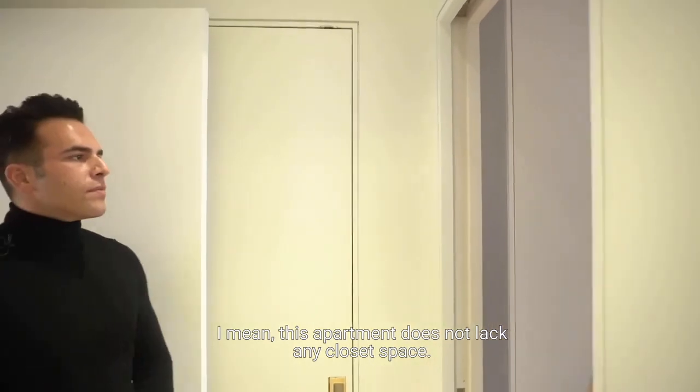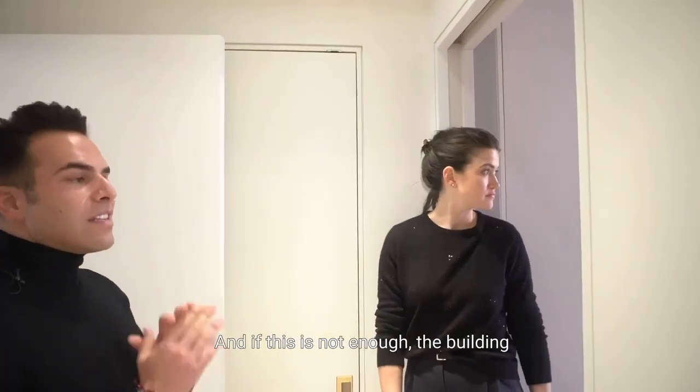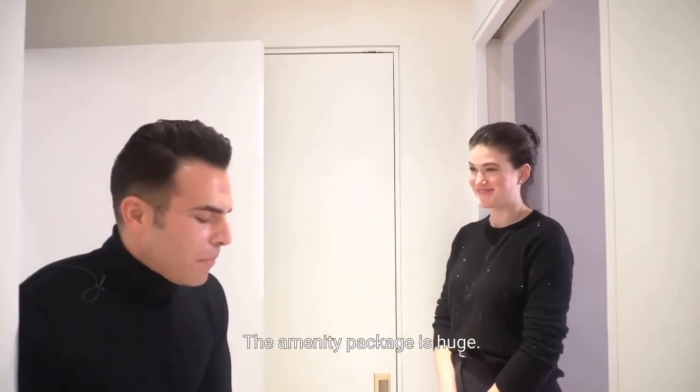This is great. Yeah. I mean, this apartment does not lack any closet space. No. That's amazing. And if this is not enough, the building obviously has private storage, as it should. The amenity package is huge. We can go over that later. But awesome. For now, let's do kitchen.